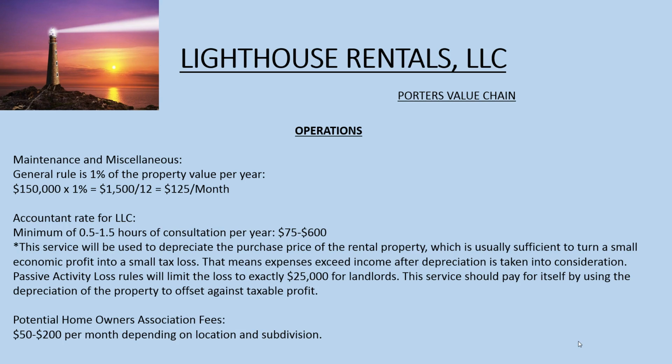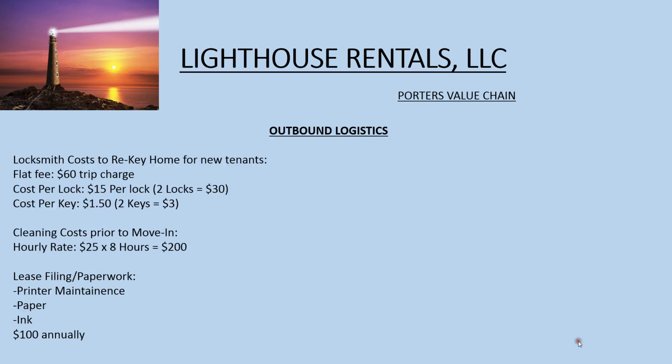Potential homeowners association fees would be $50 to $200 per month depending on location and subdivision. That's just very hypothetical because most student rentals probably wouldn't be located in a neighborhood that would require homeowners association fees. Outbound logistics.